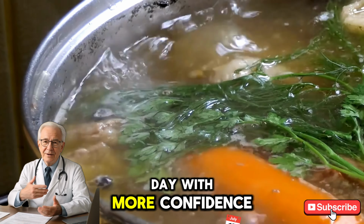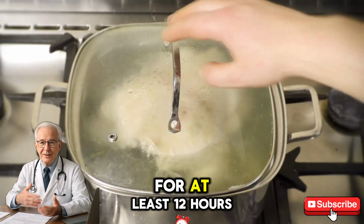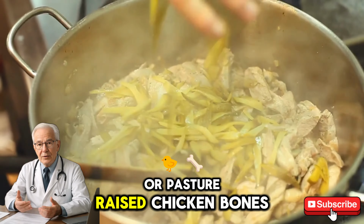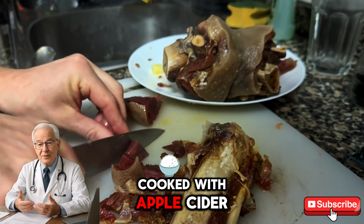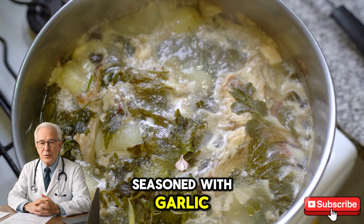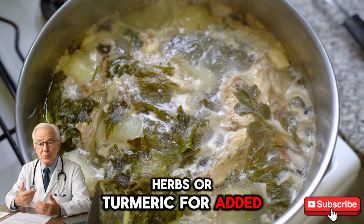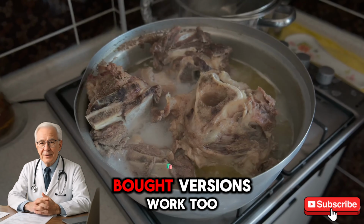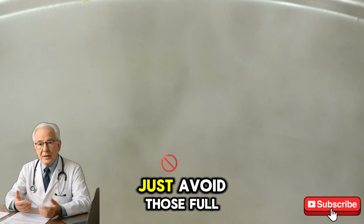But not all bone broths are equal. For the real benefit you need broth simmered for at least 12 hours. Made from grass-fed beef or pasture-raised chicken bones. Cooked with apple cider vinegar to draw out nutrients. Seasoned with garlic, herbs, or turmeric for added healing effects. Homemade is best, but high-quality store-bought versions work too. Just avoid those full of salt or artificial flavors.